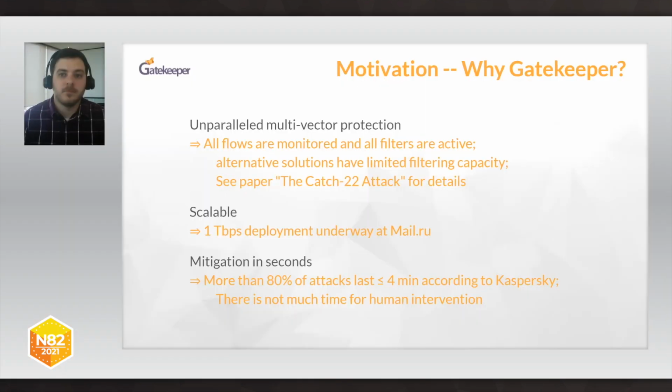So we're approaching the problem from these bandwidth flooding attacks, infrastructure layer attacks, and thought to ourselves, how can we provide a solution for various companies, maybe that are smaller or medium-sized, to be able to defend themselves instead of maybe paying someone else to do the defense? And the solution that we came up with, Gatekeeper, we think is a useful tool from three different perspectives. The first is that we're offering what we're calling unparalleled multi-vector protection.